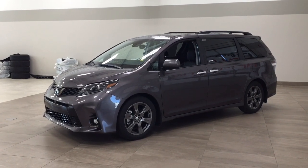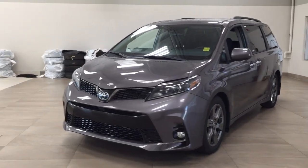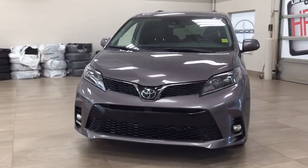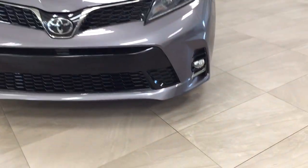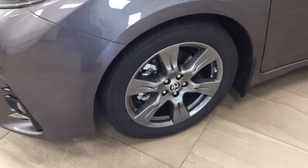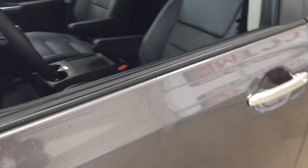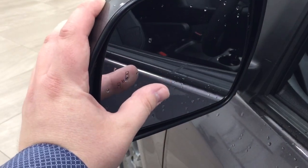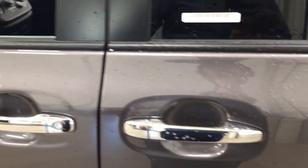Let's get started. Now, a couple of the exterior features that you will see on this SE is its daytime running lights. You also have your fog lamps, and then if we take a closer look just over on the side, you have your 19-inch aluminum alloy wheels. You also have your foldable mirrors as well as your heated mirrors. Taking a look on the inside of the mirror, you're going to see your blind spot monitoring indicator. Now with that indicator, it'll actually light up if there is another vehicle right beside you.